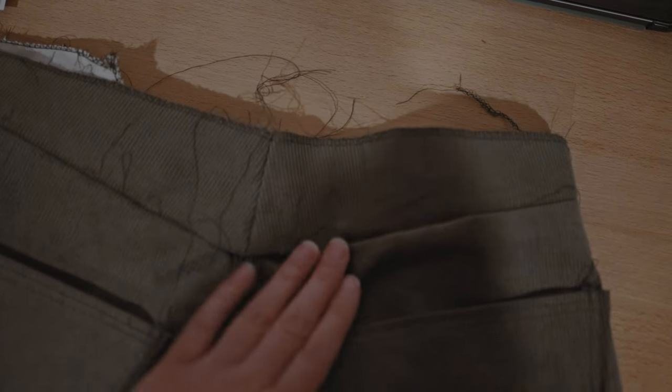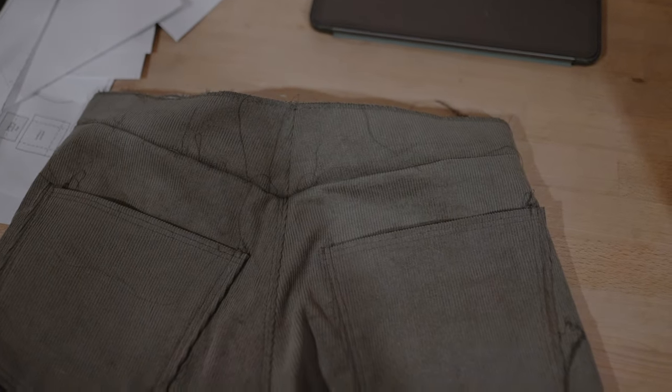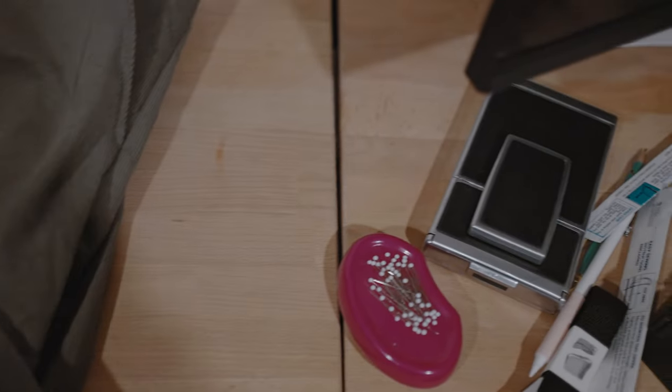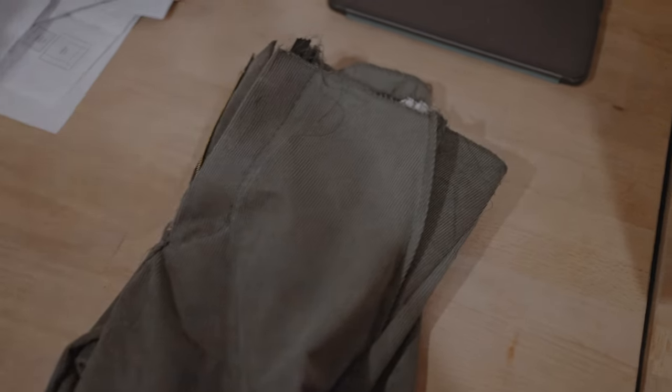Haven't double stitched the yoke yet, just because I think I have to alter it. I'm not entirely sure. I don't know. There's hanging threads everywhere. I also have to still hem it, but I'm not gonna hem it until everything else is done. Almost done, they look good. I'm kind of jealous. I kind of want to make myself some pants now. But yeah, I'll see you guys in my next vlog.